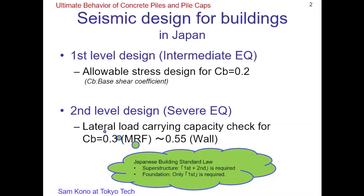And that time we didn't do anything for the ground or foundation. For piles and foundation beams, people didn't see any big damage, so they decided, oh, we don't do anything about the foundations. So there's no requirement for the second level design at that time. Since then, it's kept the same.